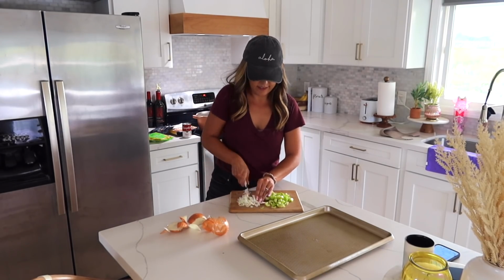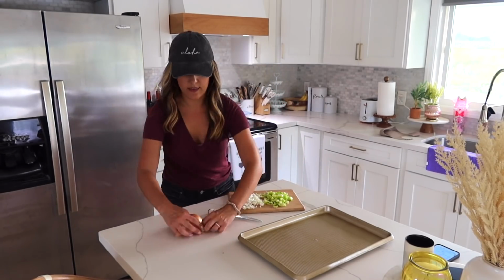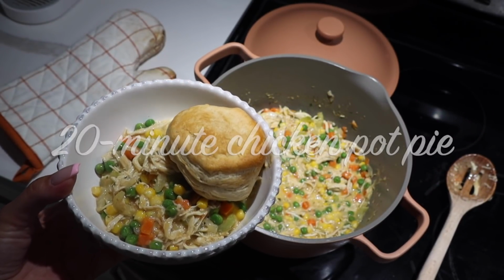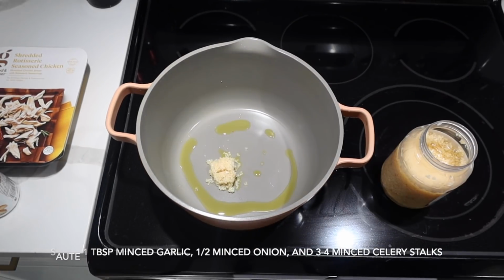So I'm making a 20-minute chicken pot pie. It's so easy. You make this all in one pot, saute 1 tablespoon of minced garlic, 1/2 onion that's minced, and 3 to 4 stalks of celery that are minced until that's all softened on medium-high heat.